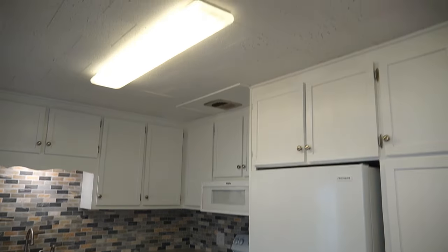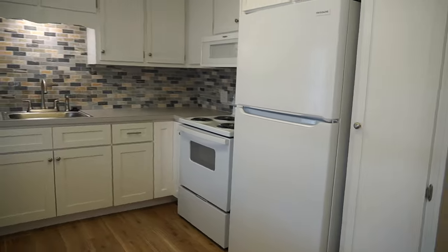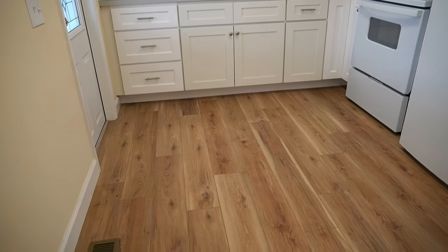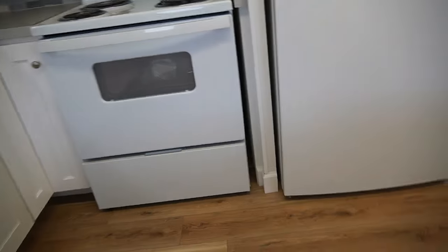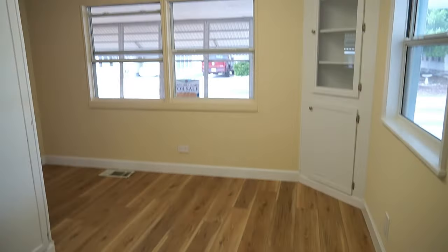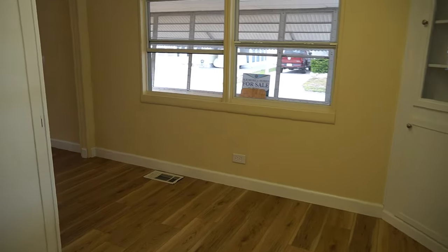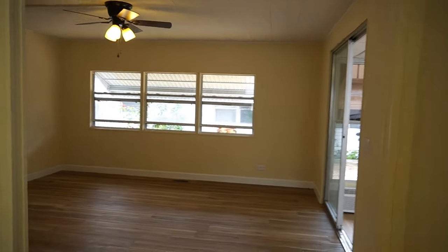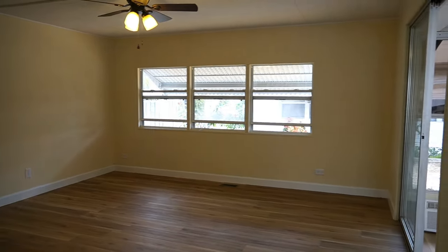Look at this kitchen. Beautifully done, garbage disposal. New flooring throughout. That's your dining area there, and you walk around and you have a massive living room. Really nice big room here.